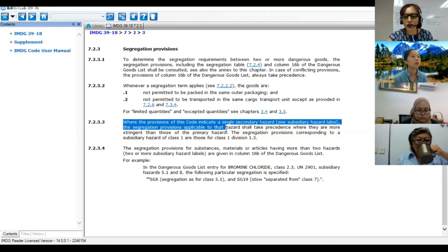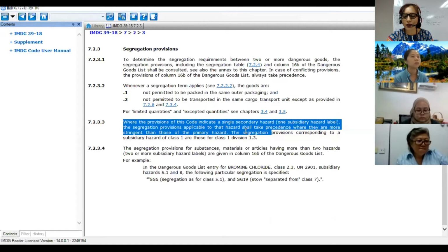When provisions of this code indicate a single secondary hazard and one subsidiary, that means one subsidiary hazard label, the segregation provisions applicable to that hazard shall take precedence where they are more stringent than those of the primary.